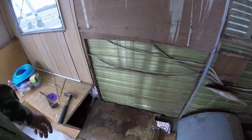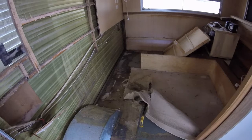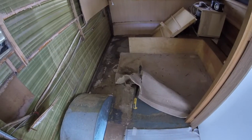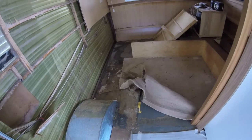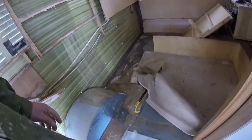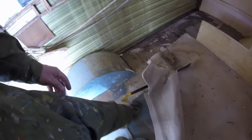What else? It's just like, wow. They've done a mighty good job gluing this carpet down. I don't think it was ever meant to come out. I've got to use that long pry bar to try and rip it up. It's stuck down with some sort of blue, probably waterproof adhesive.